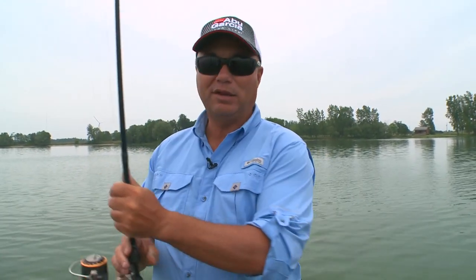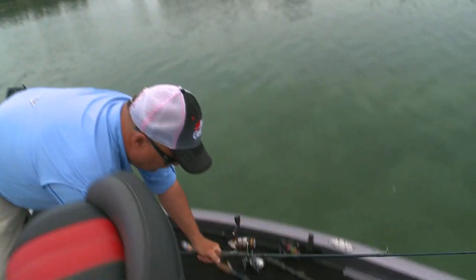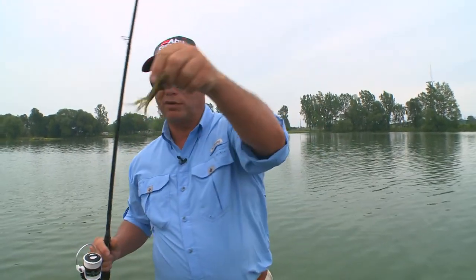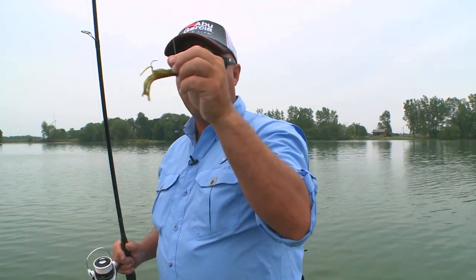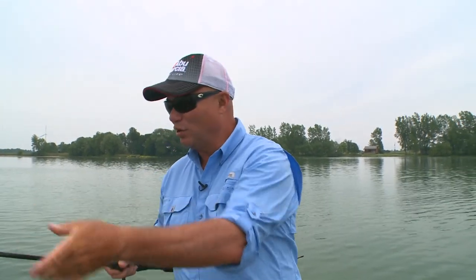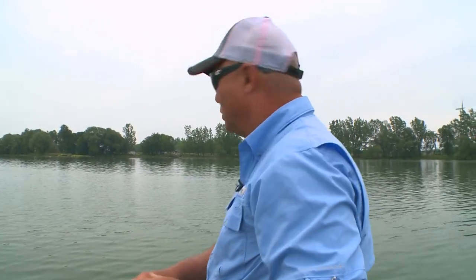And one of the keys is just being able to switch up and grab another rod. So if you see a fish follow but he doesn't eat your bait, then you might just want to pitch up something different. So in this case, a little power tube. And one of the things about it is being ready. It's like going golfing, having all your different clubs ready. You just want to be ready when you see the fish.